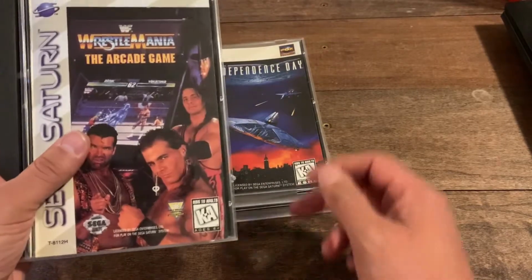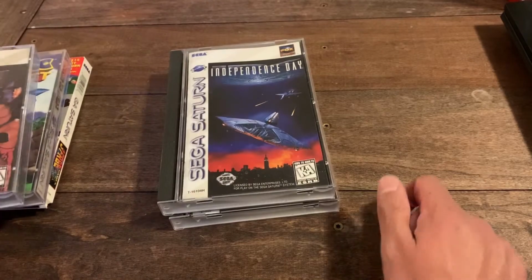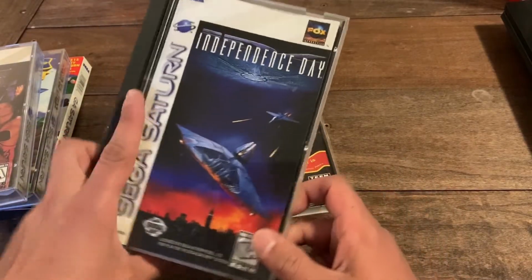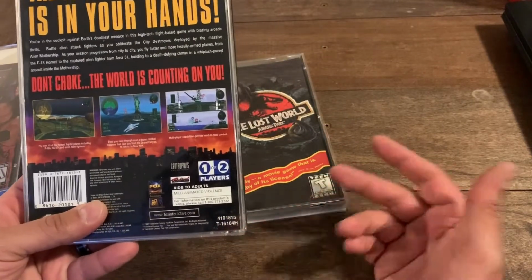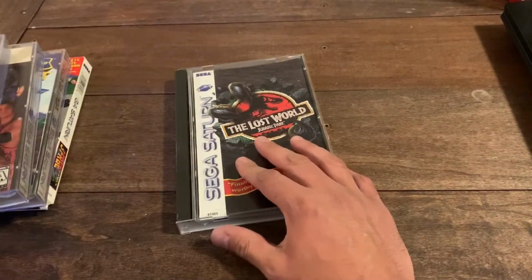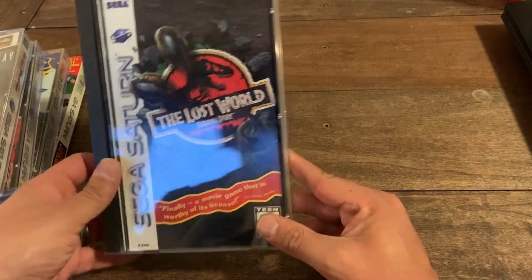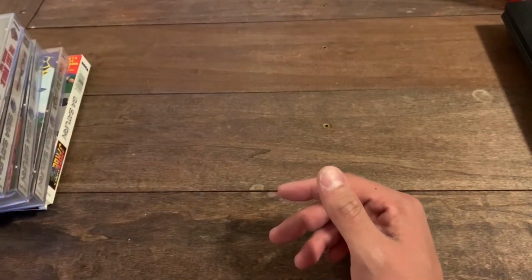Once again, not a big wrestling fan, but I did actually play this back in the day, so it should be fun. Independence Day. The person I got this from, this was their favorite game apparently. He told me to give it a shot. He's like, you might actually like it, so if it's a decent shooter, I'll be happy. And then finally, Jurassic Park, The Lost World. Another good game that maybe my son would like.